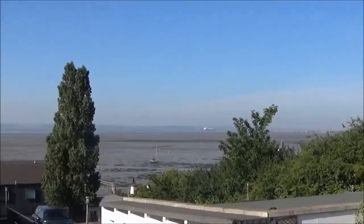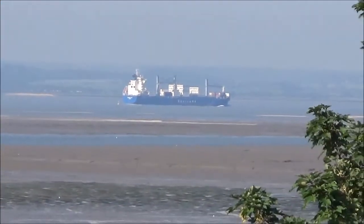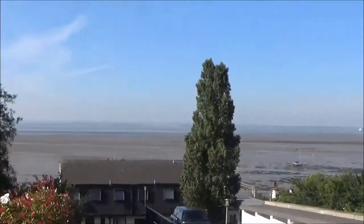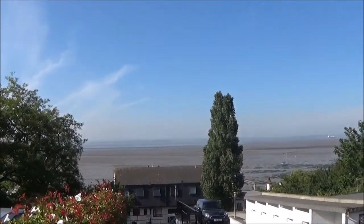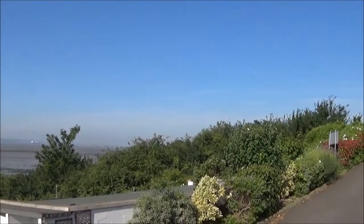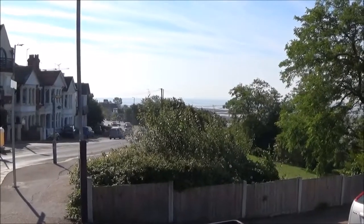There's another big ship going up the river. And yeah, the tide is well and truly out. There we are. Now, where I live, I'm on the north bank of the River Thames, so that way is towards London, and that way into the sun is towards Southend.